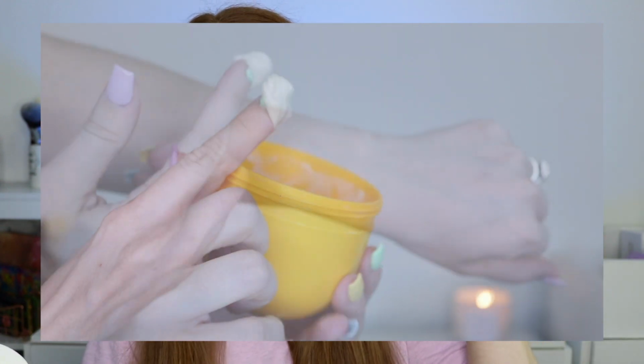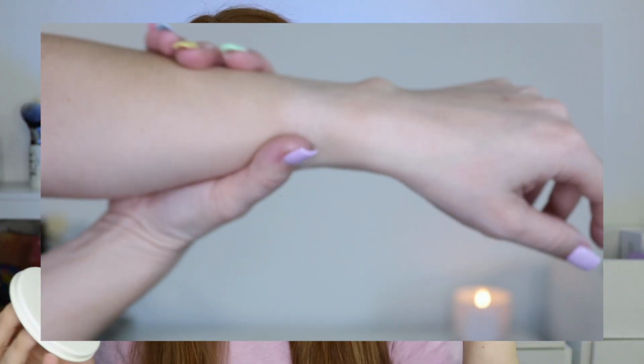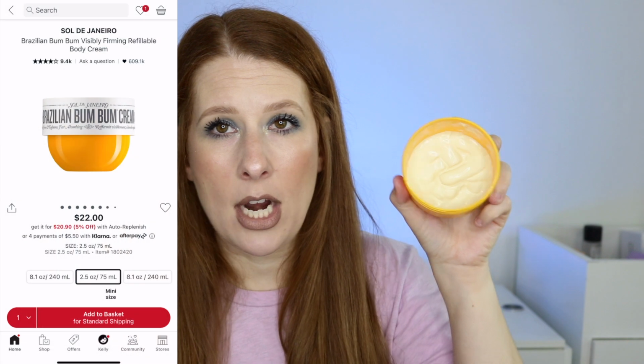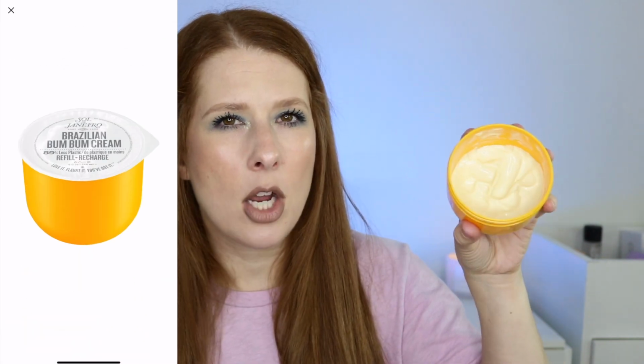And the thing that I love about it now is you can see my husband and I both use this, but now they have refillable containers. So when I use this up, I don't need to purchase a full container. I can just purchase the refillable. But we have gone through, I want to say 3 of these large jars and also several travel size jars that I like to take when we're going out of town.